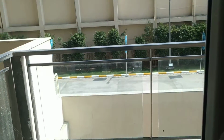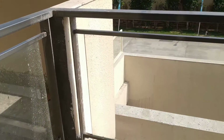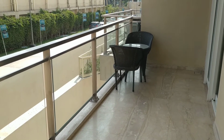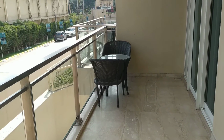Then this is the balcony. Good long balcony over here. Quite spacious, and the width is around 6 feet and somewhere around 20-25 feet in length.